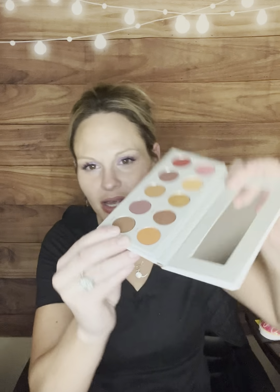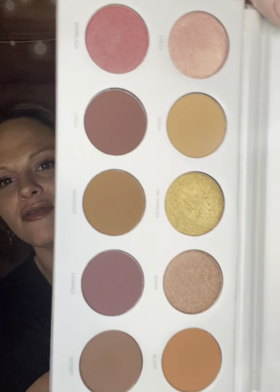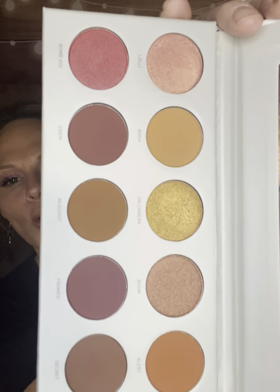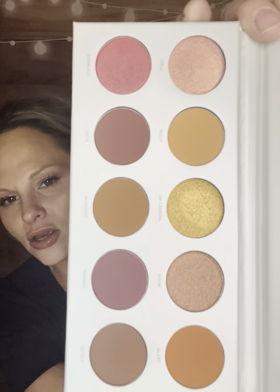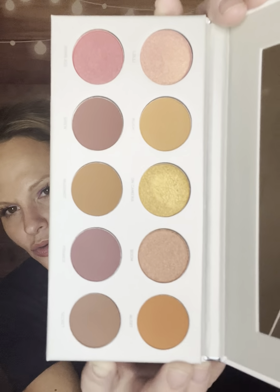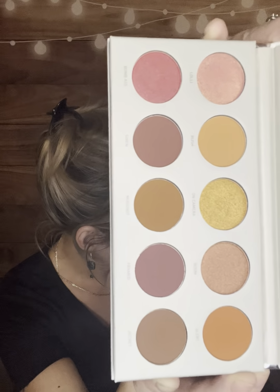Guys, we're getting to the bottom. We have maybe like 17 left, about. Next from Jaclyn Hill, this is the Ring the Alarm palette. This is the Jaclyn Hill and Morphe. I got it for a very discounted price at my local Marshalls. And I think I used it, or maybe I just swatched it. I don't know. There's one of them that I used. Is this the one that I used? I created a look with one of them here on the channel.